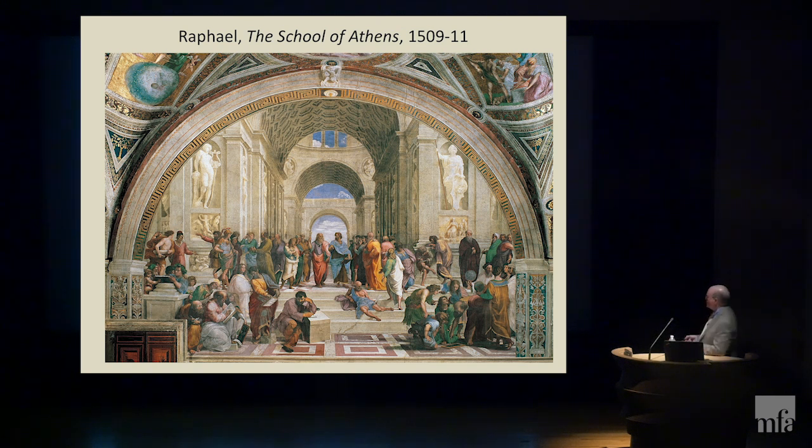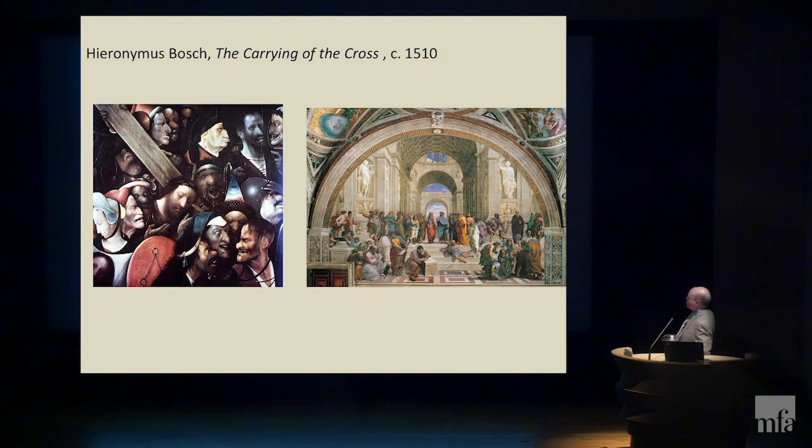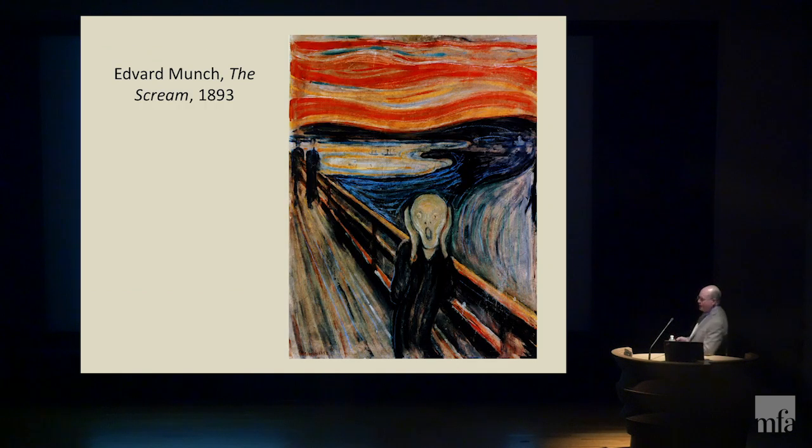And that spaciousness is so different from the claustrophobia. So this is an Italian, a southern image. This is a northern image by Hieronymus Bosch, the carrying of the cross, where we have Christ hemmed in on all sides by these grotesque figures. And there is this terrifying sense here of claustrophobia, but you can also get the opposite. You can get agoraphobia, which is the fear of open spaces, like in Munch's terrifying image, The Scream, where all of nature seems to be sort of warped in a kind of terrifying moment of anxiety.